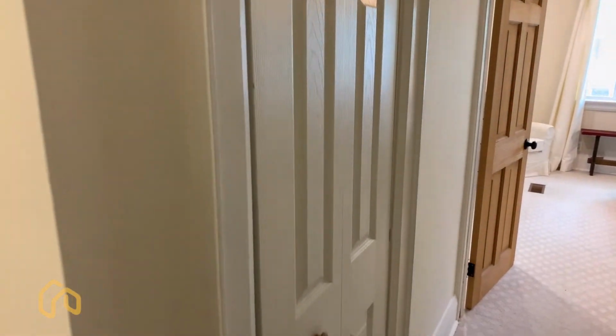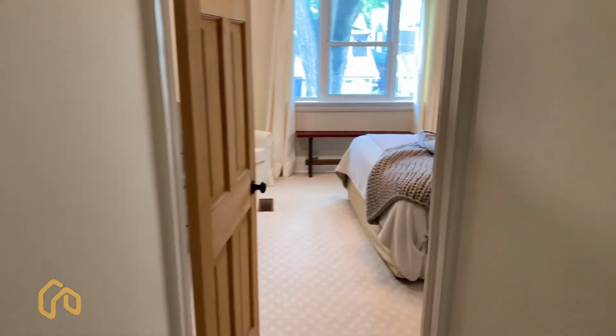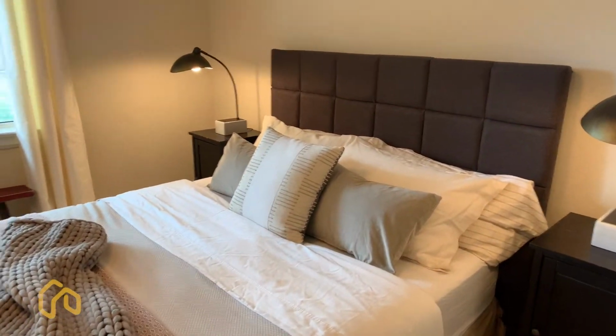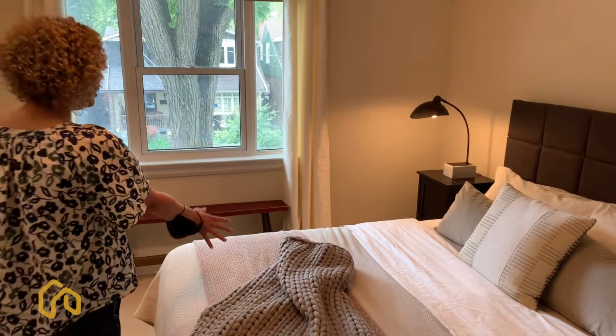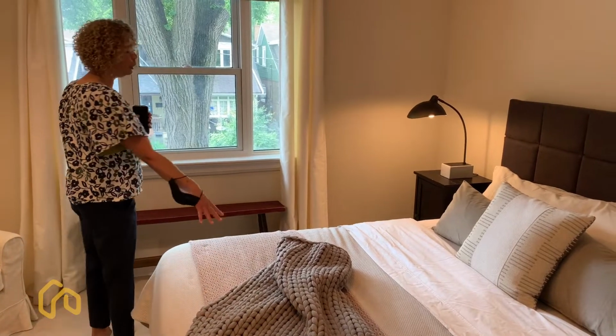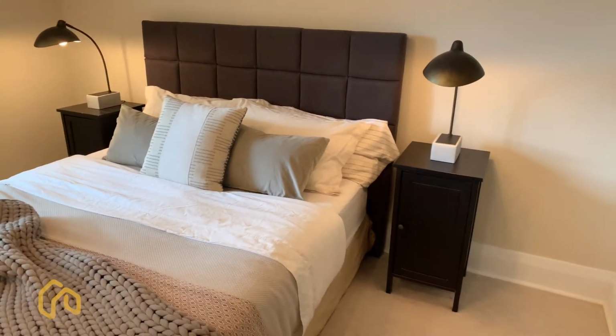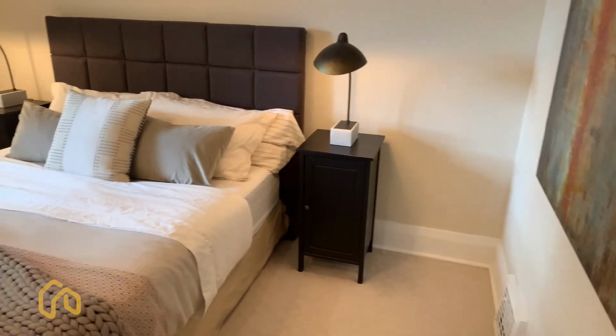There is a linen closet along the side here, and into the primary room, and it's pretty nice in here. It is a very good sized room. Consider that this is actually a queen bed. You could fit a king if you ever wanted to. Quite easily. Yes. Yeah, 2 side tables there, plus plenty, lots of room on either side.